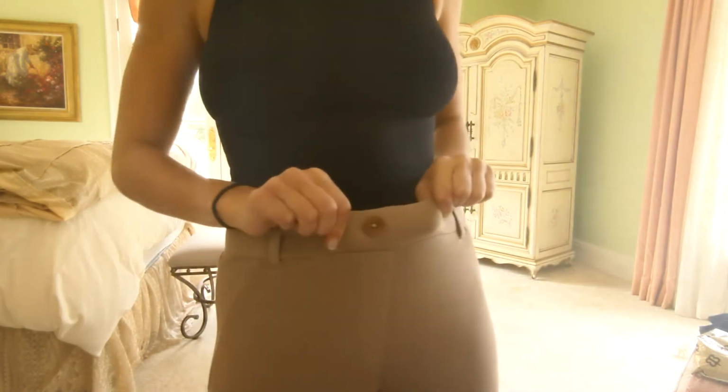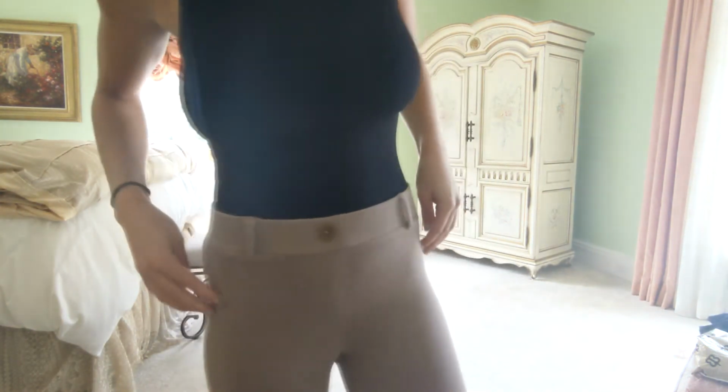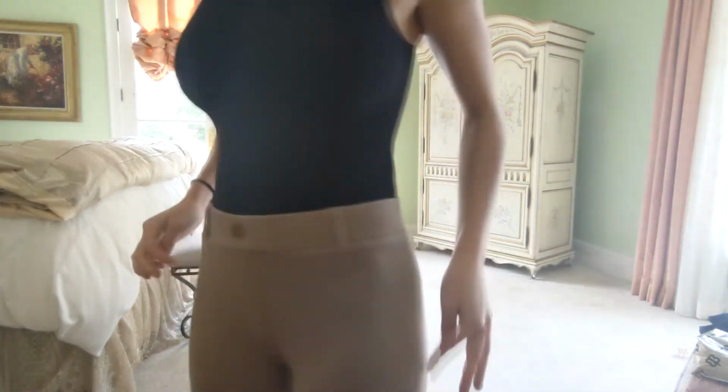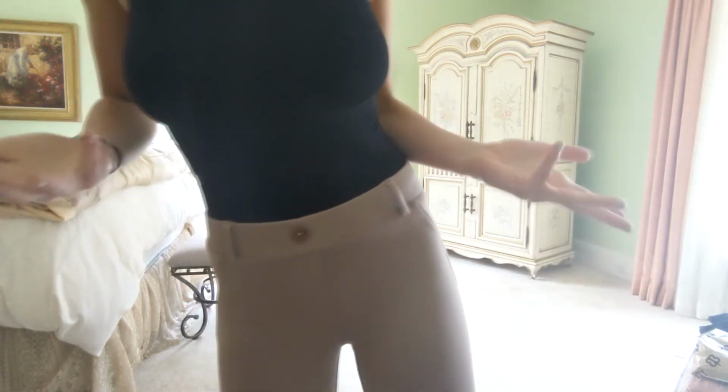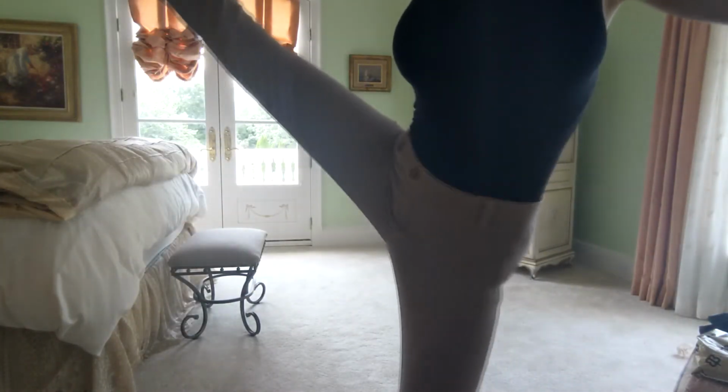So you can see from up close, it's a fake button. They've got the belt loops, fake pockets. They look like business pants. They do a really good job, but they're so stretchy, like not even a problem. So on to the next.